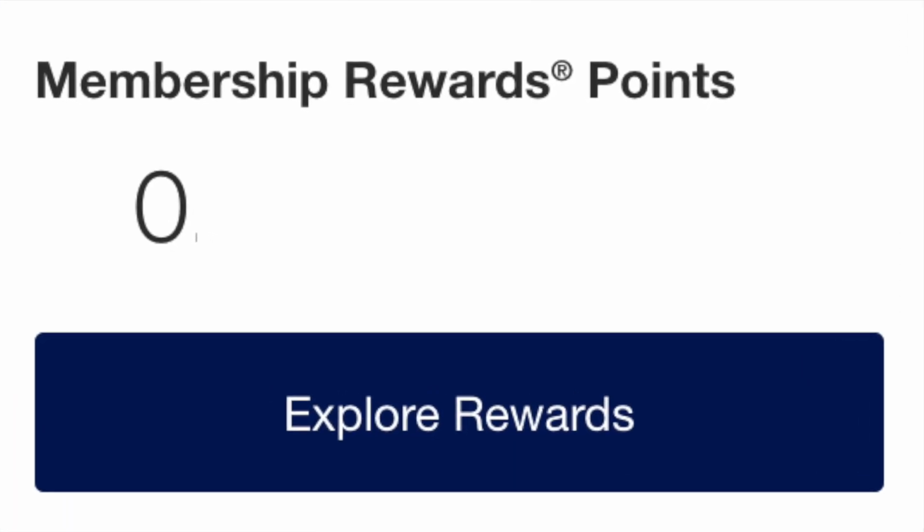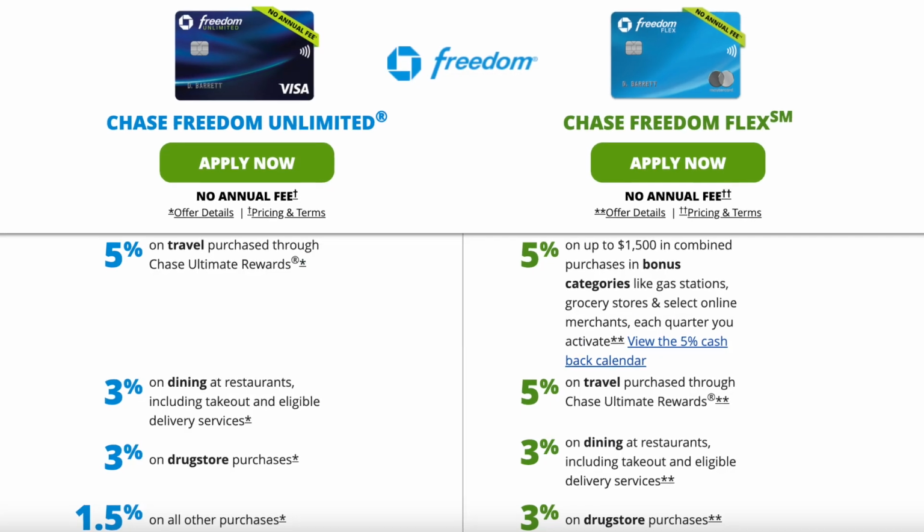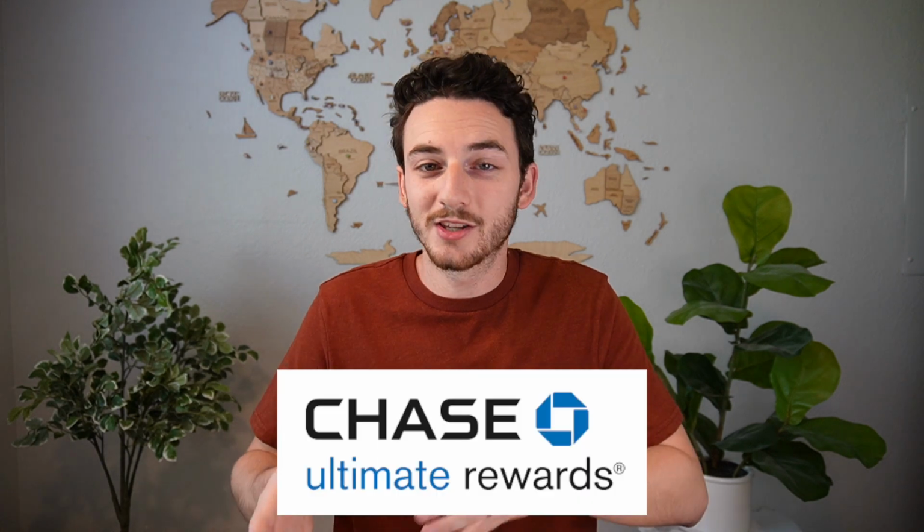So assuming that you're starting out with exactly 0 Amex points and you don't have any of the cards, the first step would actually be to apply for one of these cards that I already mentioned. You don't have to worry about some of these cards not being able to transfer out to travel partners. Like with Chase, for example, you can get one of their Freedom cards like the Freedom Flex or the Freedom Unlimited. And even though Chase advertises that these cards earn cash back, they actually earn Chase Ultimate Rewards points that can be transferred out to partners, just like Amex Membership Rewards.